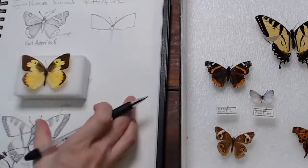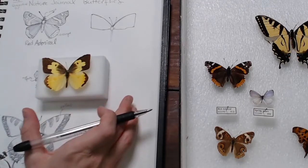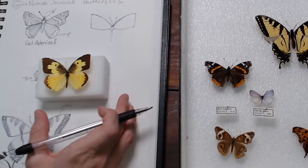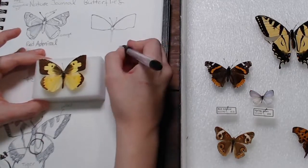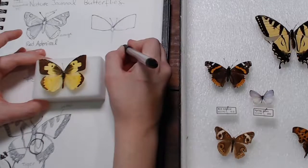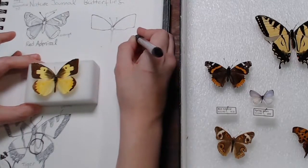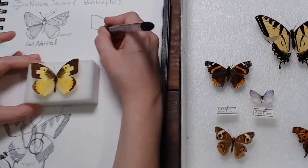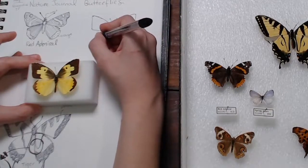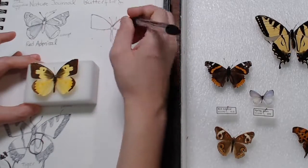And then these back wings, these hind wings, are even larger than the fore wings, aren't they? So let's make sure we get that on there. Down here it does come out just a little bit, but these are very round wings, aren't they? And this comes out here, and then it connects to this little fella up here, and then we'll just connect the dots.